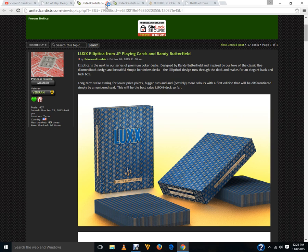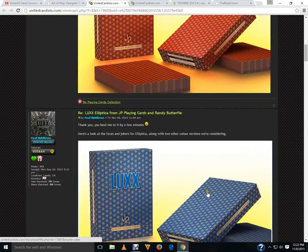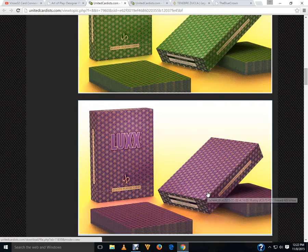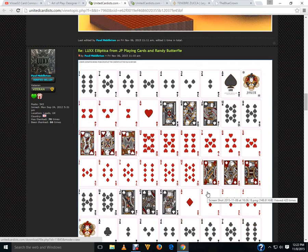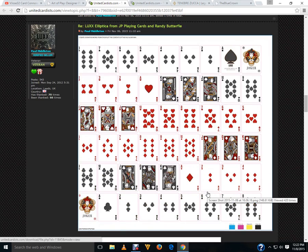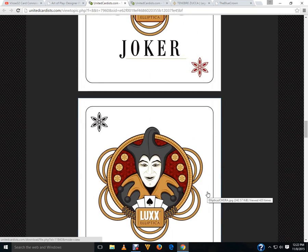Then there's this. Another Lux deck coming soon from JP Playing Cards, again designed by Randy Butterfield. It's the Elliptica, and it's inspired by the borderless backs, as you can see. Very nice. And it looks like they might be doing 4 colors. At least that's what they'd like to do. And here you see some of the faces. Again, fairly straightforward, but nice. And I look forward to checking these out in the future.